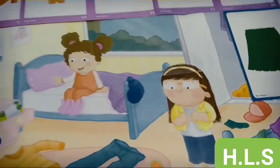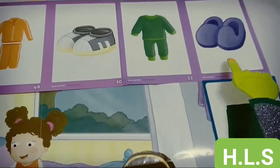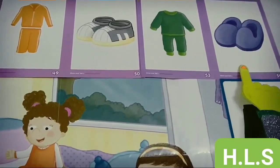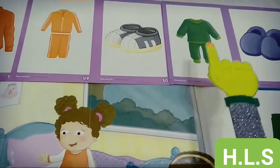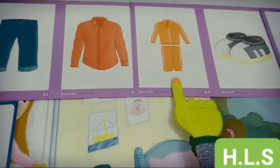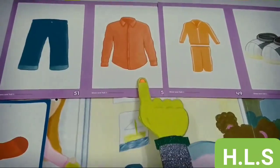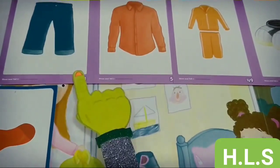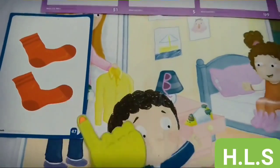Let's sing our song, KG. Okay, who can remember it? Skirt, skirt, what do you see? I see slippers next to me. Slippers, slippers, what do you see? I see pajamas next to me. Pajamas, pajamas, what do you see? I see sneakers next to me. Tracksuit, tracksuit, what do you see? I see shirt next to me. Shirt, shirt, what do you see? I see jeans next to me. Jeans, jeans, what do you see? I see socks next to me.